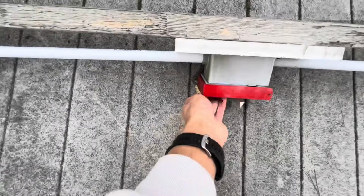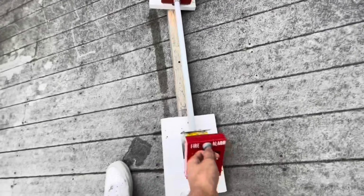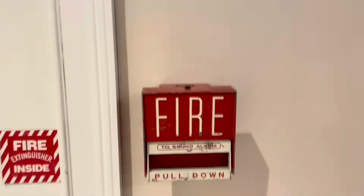Let's go ahead and reset this pull station here without causing any damage to this unit that is on the ground. And then we can go ahead and reset that pull station. Let's go ahead and re-alarm with the BG6.